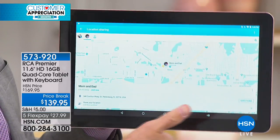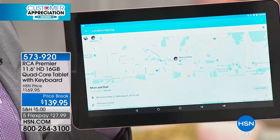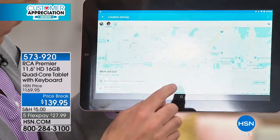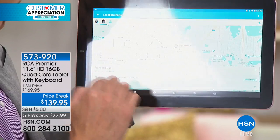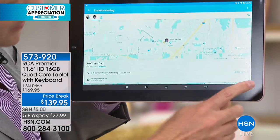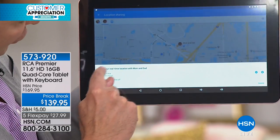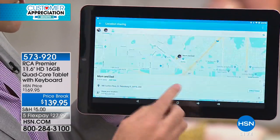That's really nice. If you have kids, or aging parents like I do, they like that I keep an eye on them, and I like to keep an eye on them. So they share their location with me. I can see three minutes ago, here's where they were. And if you ever want to turn that off, for privacy, you can share your real-time location, but you can also turn that on and off as needed.